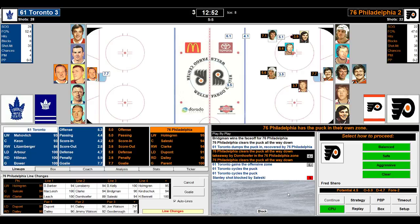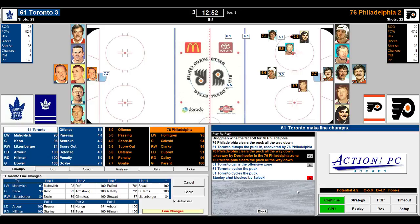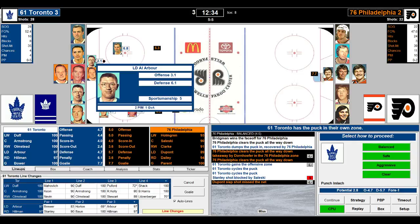12:52 to go. The Flyers have possession in their own zone. Bob Daly. Flyers trying to come out balanced. DuPont. Slap shot. Misses the net. Oliver with the rebound.